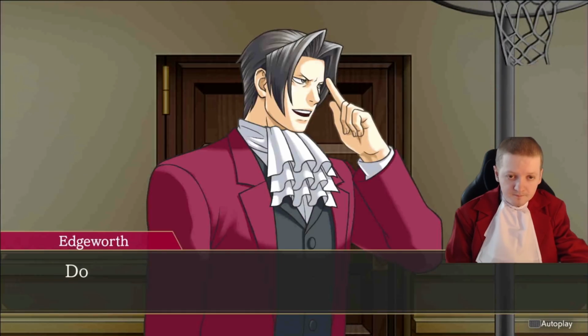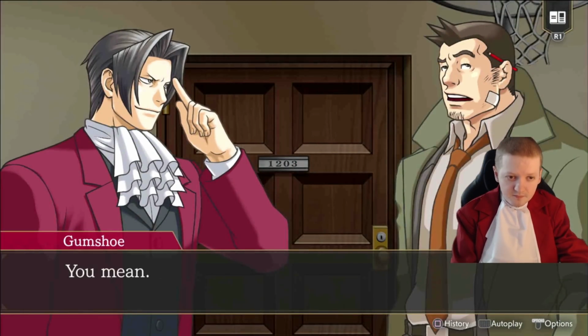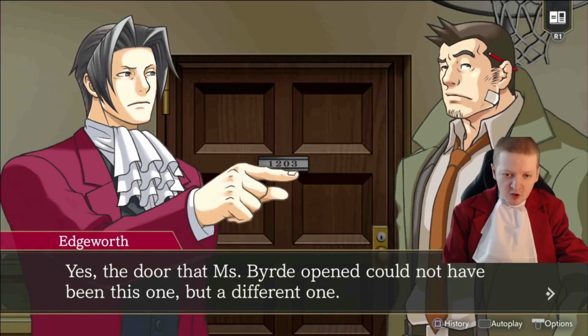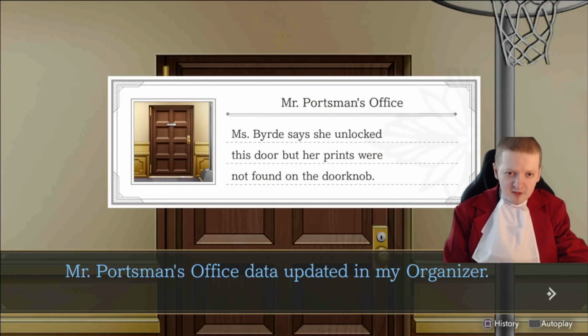Take that! Don't you find it odd that the prints of the person who unlocked this door are absent? Yes, the door that Miss Bird opened could not have been this one, but a different one. Miss Bird said she unlocked this door, but her prints were not found on the doorknob.